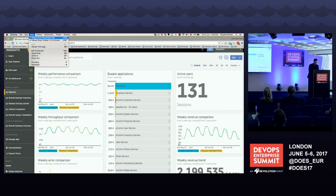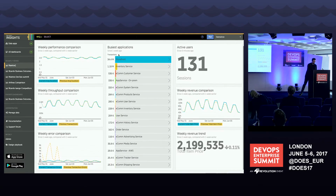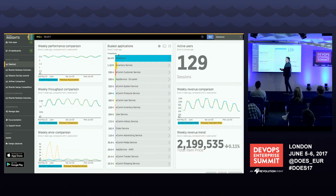And I have my high-level dashboard that is showing me, very quickly I put this together, right? And we have a view of the page load times compared to the previous week.